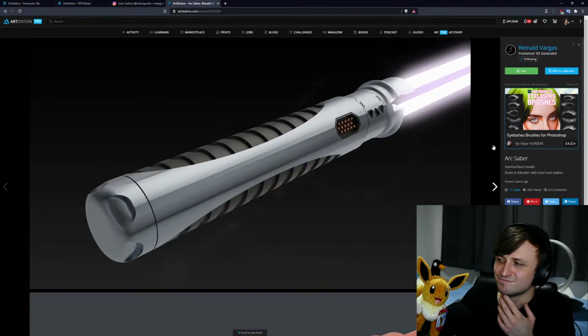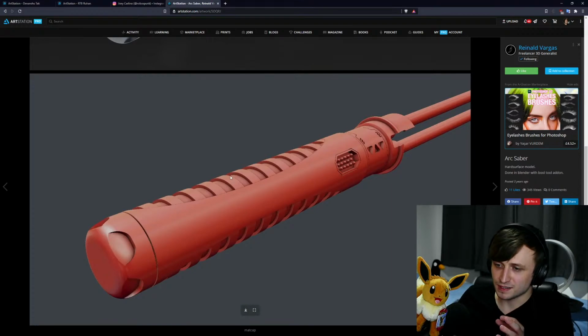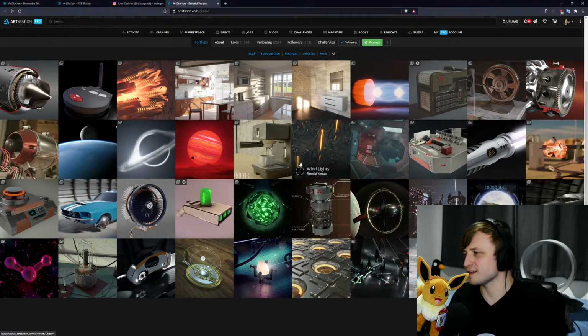Arc saber, lightsaber. No, I'm joking. It looks cool. I like that you've taken a different stance on this as well. I like the port details. I like how it's just different structurally. Kind of makes people hang about on it for a little while and go, oh, actually, yeah, that's a different interpretation. I like that.